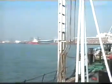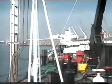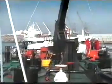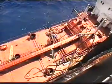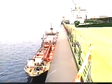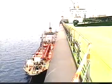As I said, most bunkers are delivered by fuel barges. They may be relatively small vessels, but manoeuvring, often in very congested ports, demands a high level of seamanship. This type of vessel may have a pumping rate of around 1,000 tons per hour and could well service several ships during the course of a day.